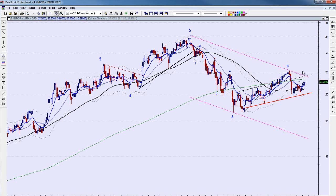To me, the jury's going to be out if this point is taken out here. I'll tell you, this is trading through yesterday. I'm doing end of day charts here. The trading today, Pandora's high is 28.39, so that puts it right about in here. It's coming up towards that. It's going to be real interesting to watch. That's my best assessment of Pandora for the moment.